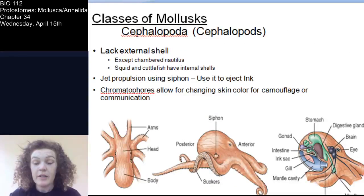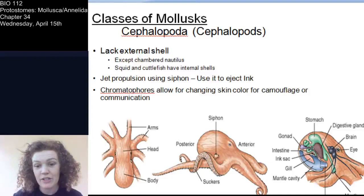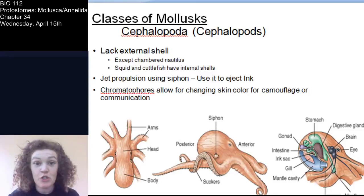All right. So some hallmarks of the cephalopods. These, you may have noticed, do not have an external shell, except for the chambered nautilus, which I'll show you in a sec. They do have a shell, but octopi, squid, and cuttlefish do not.